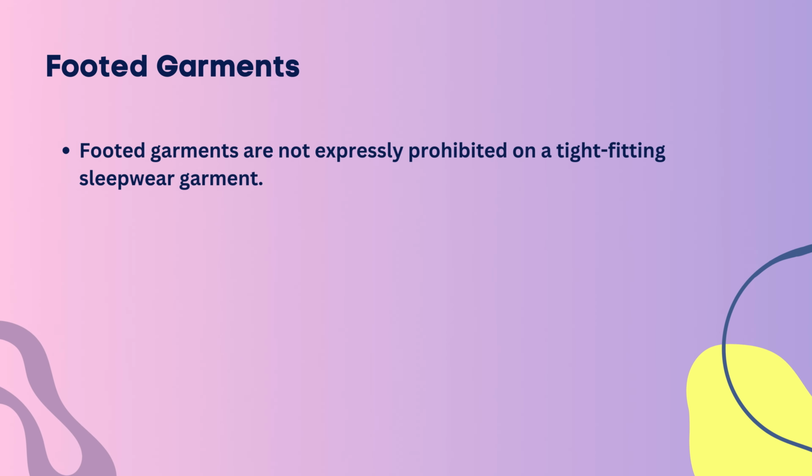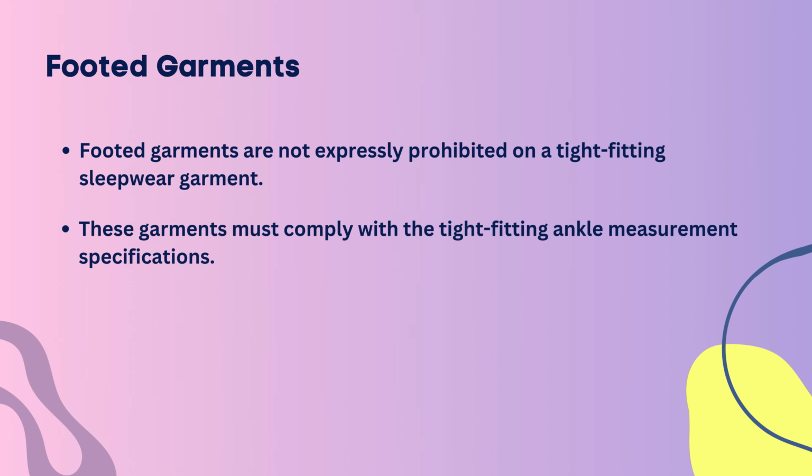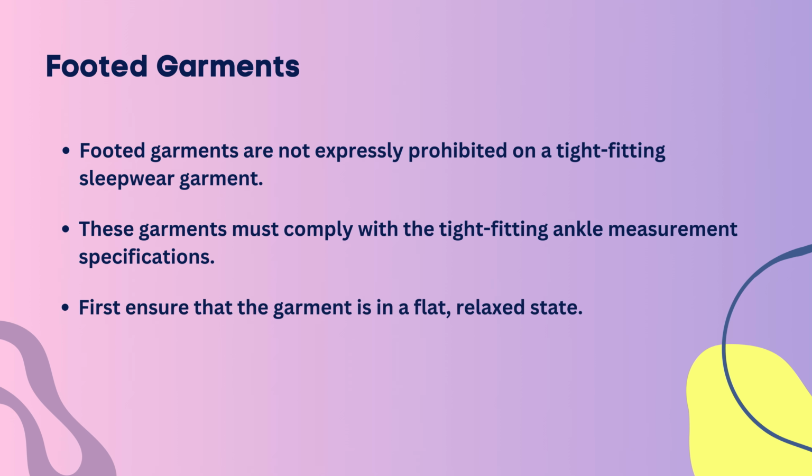Footed garments are not expressly prohibited on a tight-fitting sleepwear garment. These garments must comply with the tight-fitting ankle measurement specifications. To measure the ankle for a footed garment, first ensure that the garment is in a flat, relaxed state.